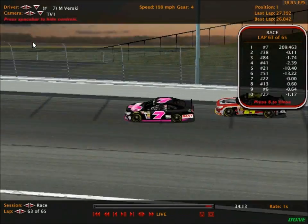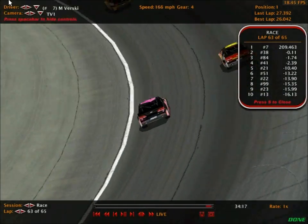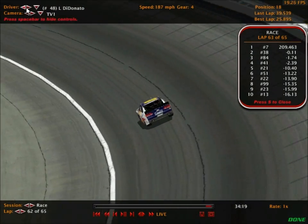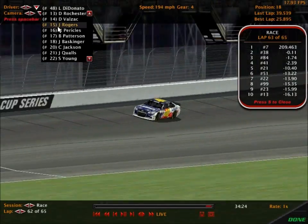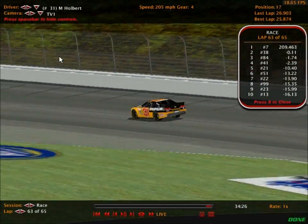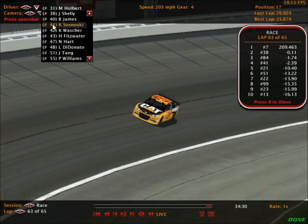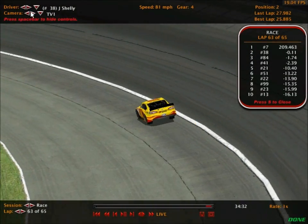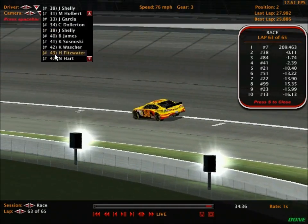Is Versky not at the pit again this lap? Yes, he will. Versky's gonna have to pit this lap. Take it back up to the 31. The 38 machine, apparently they're saying it's in the lead. It's hard to keep track of the leader. No, he is out of fuel. He pushed it too far.